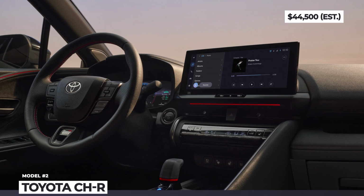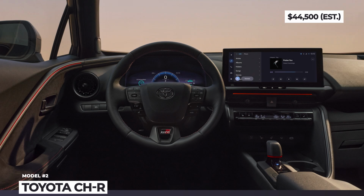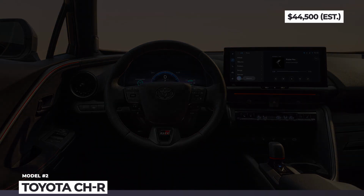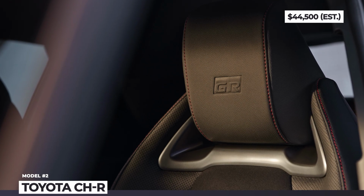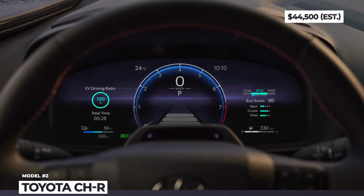The interior of the 2024 CHR undergoes significant revisions as well. Depending on the trim, potential owners could specify a 12.3-inch infotainment touchscreen with wireless smartphone integration, a digital dashboard of the same size, and a 64-color ambient lighting.